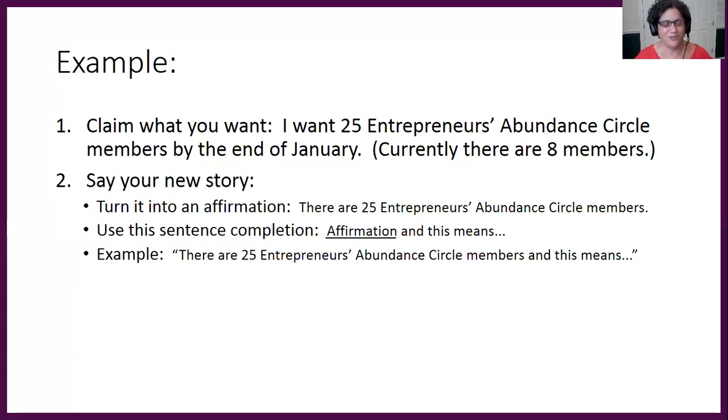And the circle, the energy of the circle, the members, it's just vibrant and dynamic and growing and expansive, and it just feels good. It's also nurturing, and people love being there and they feel supported and motivated. I love it. There are 25 or more Entrepreneurs Abundance Circle members, and this means that I have a full life. I'm doing what I'm here to do.